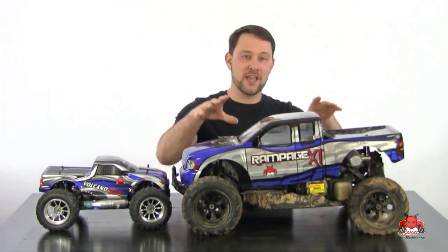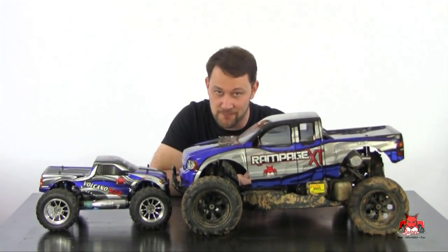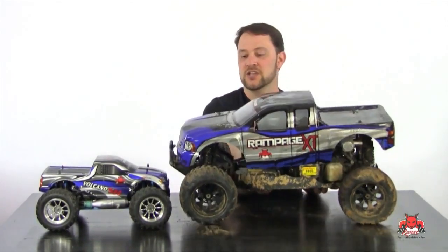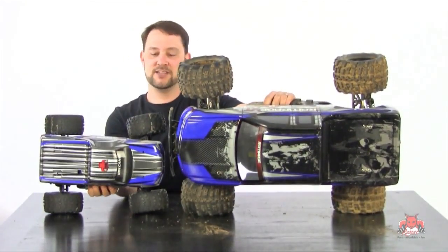Now, this is not only a bigger vehicle, the engine is much bigger. This is run by nitro, this is run by gasoline, and this one here has a 30cc gasoline engine. And it is powerful. It's got to be to move this behemoth around the yard. Now, I'm going to flip them on their sides so you can see the difference in width as well as height. I mean, this thing is just enormous.